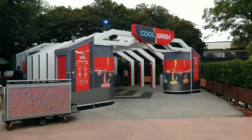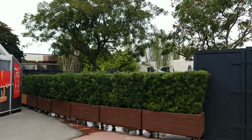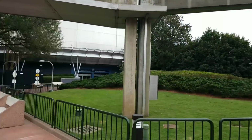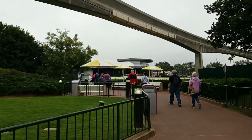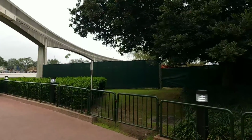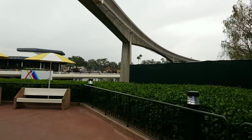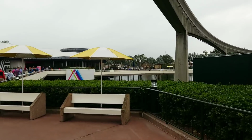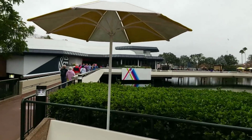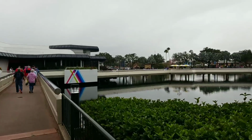The Cool Wash is open where you can get your beverages, but everything else around Mouse Gear is closed off. Just more construction. So basically all you have is Mission Space open here right now. On the other side, I'm not sure what's closed down or not. You should have Soaring, the Living Seas, and the Imagination Pavilion. I'm assuming they're all open. But it may be a little rough coming to Epcot right now if you're looking for a certain park to come into. Epcot may not be top of the list right now just because of all the construction.